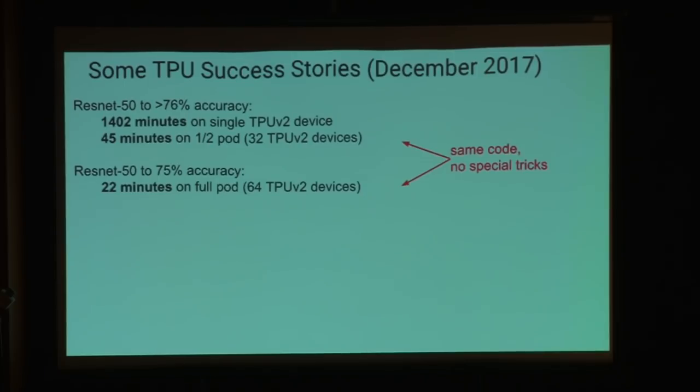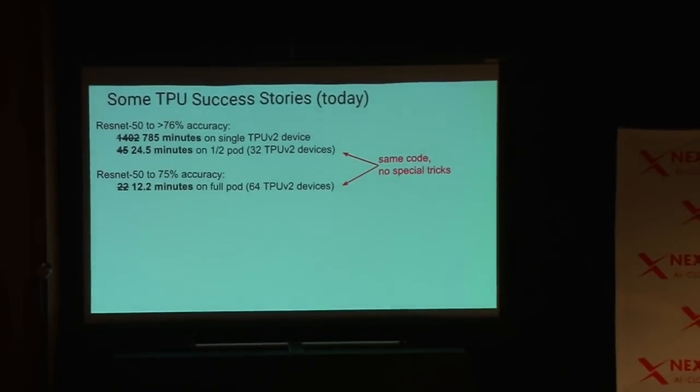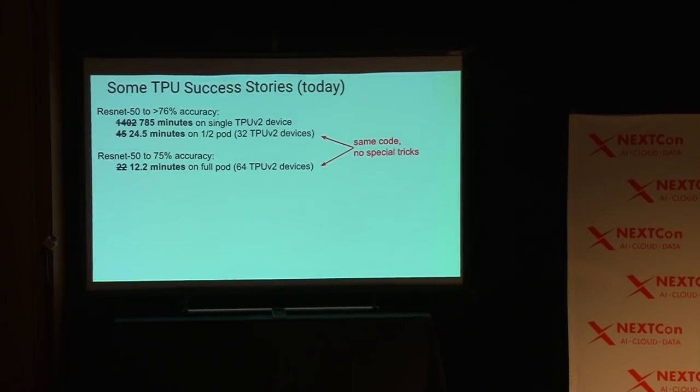And we've been working on improving the software stack. So in December, I gave a talk where I showed these results where we could train a ResNet model, a particular kind of ImageNet model, to 76% accuracy. It took us 1,402 minutes on a single device, 45 minutes on a half pod, 22 minutes to get to almost that level of accuracy on a full pod. And then we've been able to make significant software improvements. So this is the same hardware, but it's 45% faster through software improvements as our software stack has been maturing.